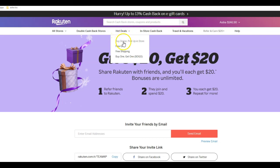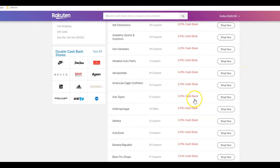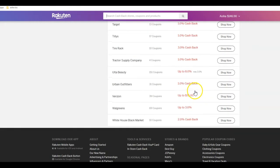And here you can go to hot deals, because sometimes they have really good deals. Look, up to $75. And then there's another one on an Xbox Live card. You can purchase the card and it'll give you $4 cash back.